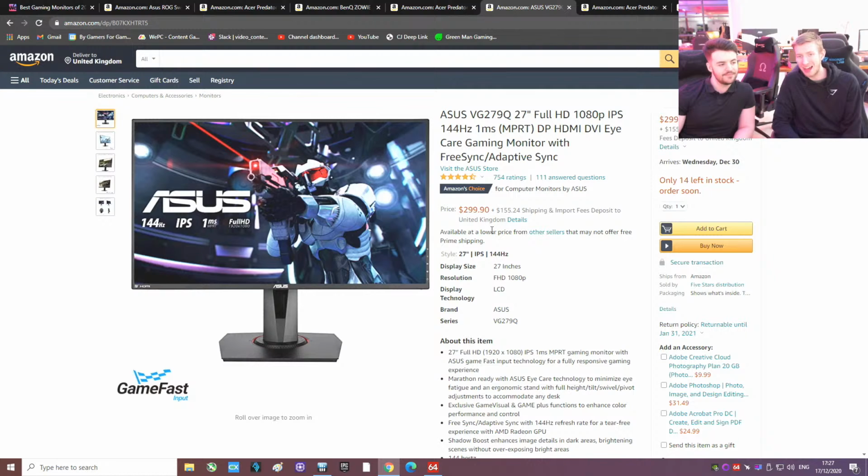Then you have the Asus VG245H, a 24-inch Full HD 1080p IPS 144 Hertz monitor. Who is that monitor made by again? Absolutely correct, Asus.